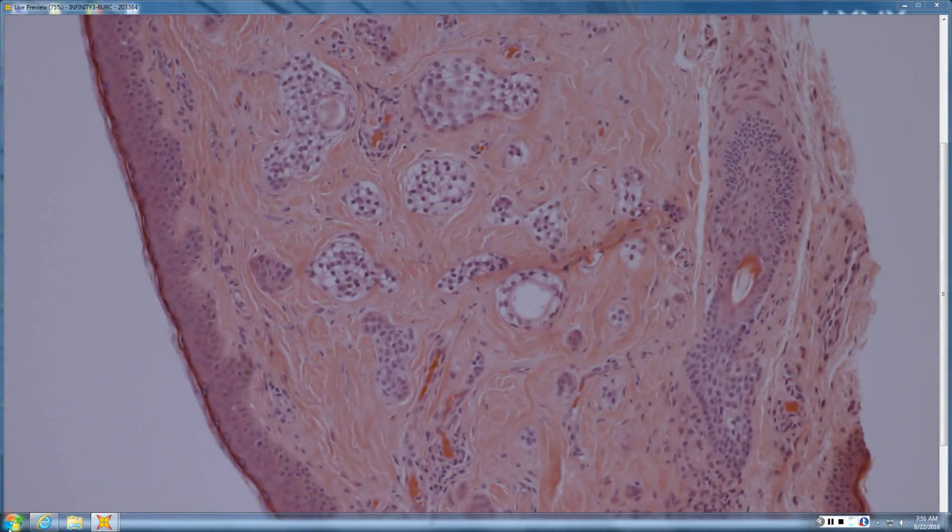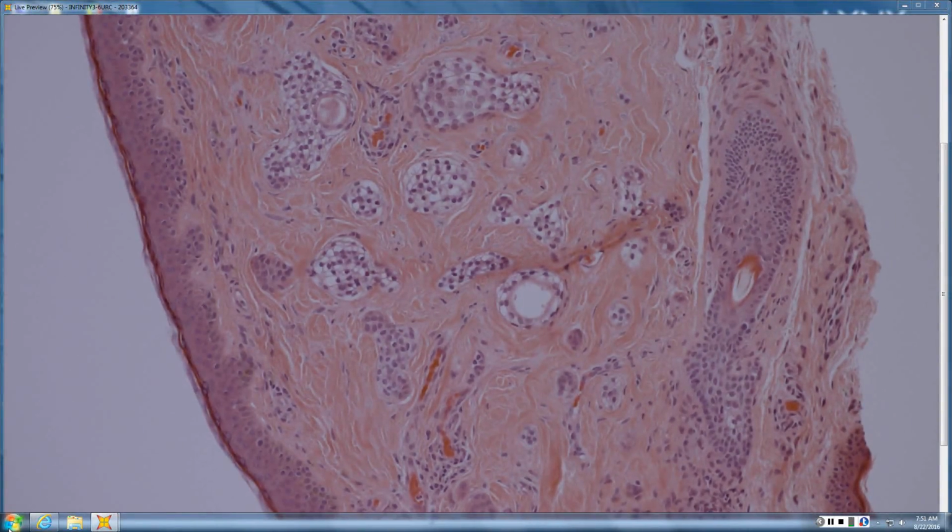And clear cell syringoma has some association with what underlying condition? Diabetes. Basically, there's so much sugar around that it's easy for them to get glycogenated, right? Not everyone with clear cell syringoma has diabetes, but you certainly have to look.